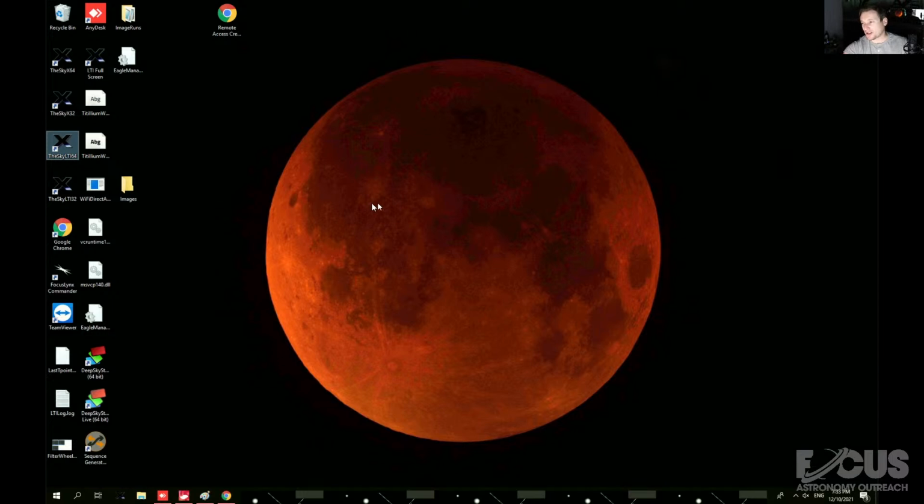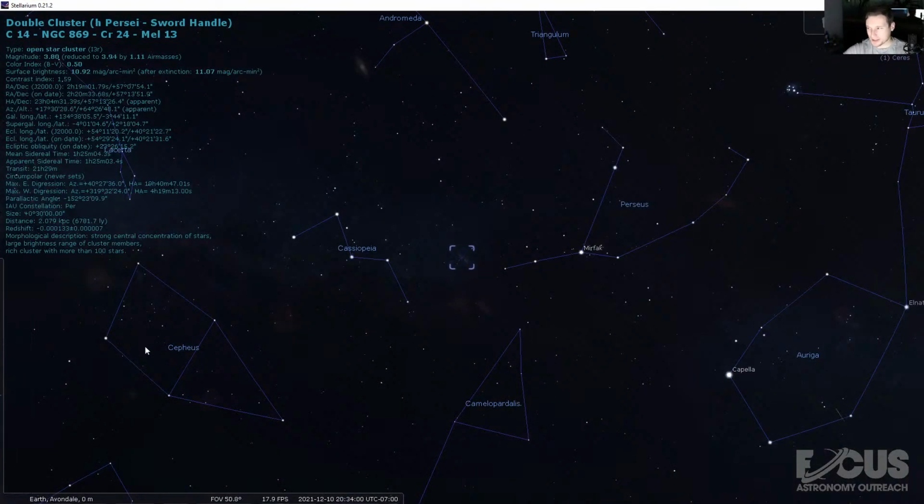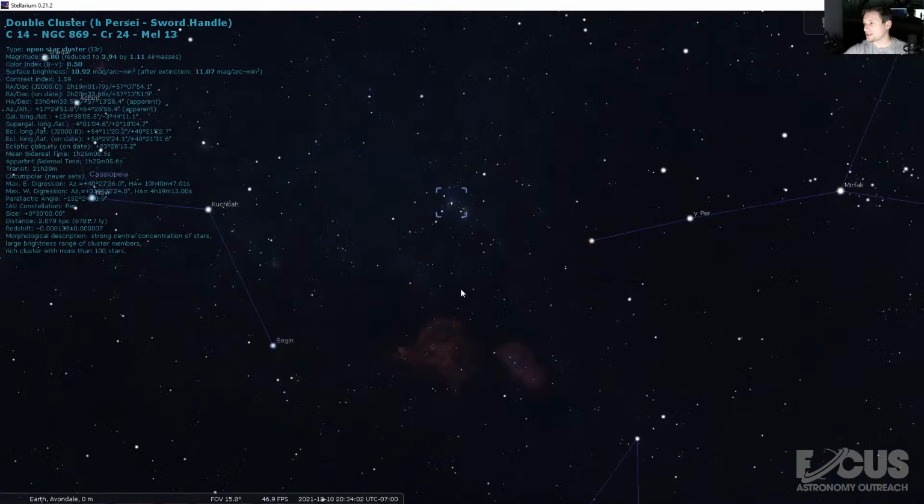we're going to go over to the double cluster. Double cluster is two open clusters in the constellation of Perseus, the hero. This is a very easy object that you can see even from a basic dark sky site, not far out of town. And it looks great in binoculars. Actually, if you go out tonight, if it's clear where you are, you can get a nice view of that. My buddy Brian, who runs the observatory, is going to be out there working on it real quick just to get it working.